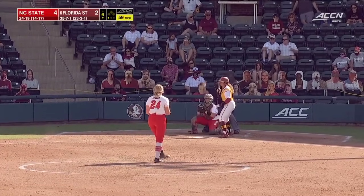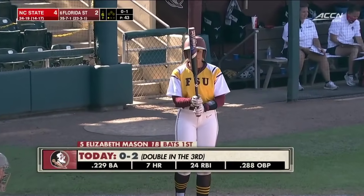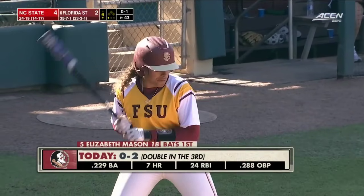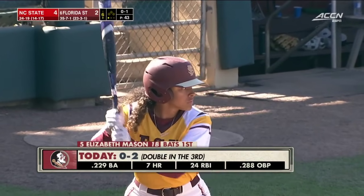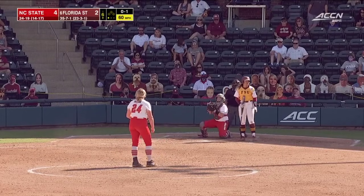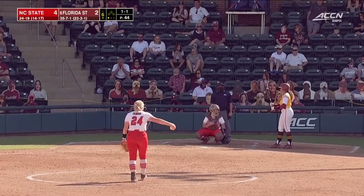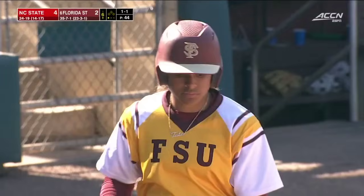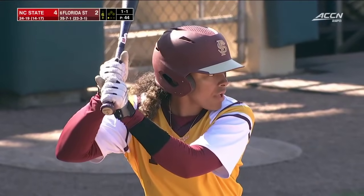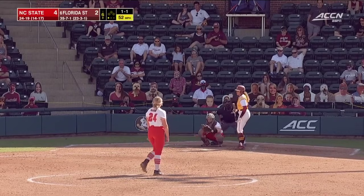The home runs have been hard to come by for either side, but Lizzie Mason does have one this weekend. That came on Friday. She lined into a double play in the third. Go back to the earlier game today, she recorded a double in the fourth. Has made some nice plays defensively as well. She looks at a 1-1 here from Trahan, who really hasn't given up much of anything here in game three.